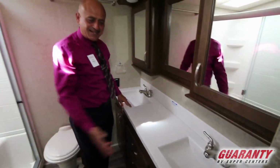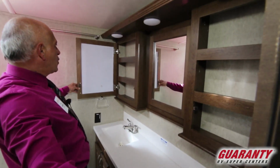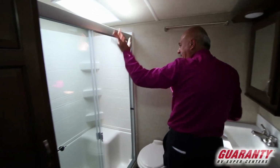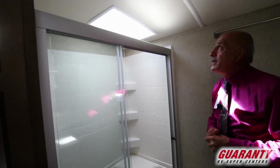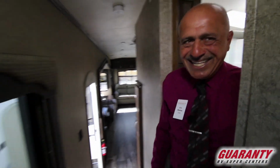Really, really fancy. That gives it a high class coach feel. Nice cabinets, and over here we have an enclosed shower with a seat, so you can sit down and what have you. Pretty nice with a dome light up there. LED lights are throughout this coach. Let's go in the bedroom and figure out if we can go backwards.